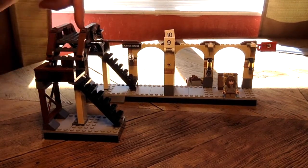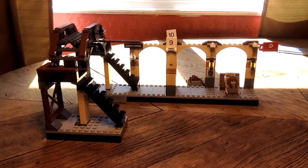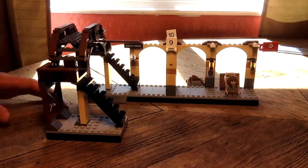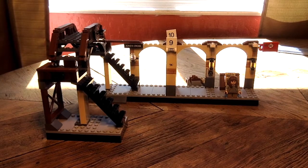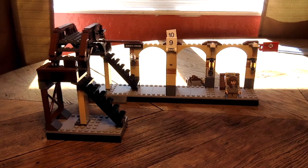Then we got this thing. I was a bit confused on why they had this where it goes over the train. It's not entirely necessary, but it's okay. At least it connects from the train on both sides. And then this part, there's nothing really there, but it's not really a big deal. But anyway, let's move on to the Hogwarts Express.